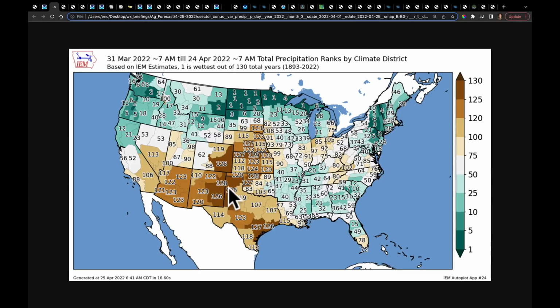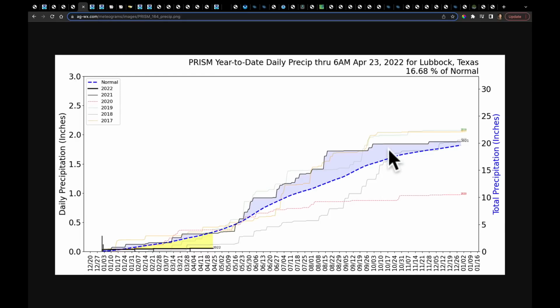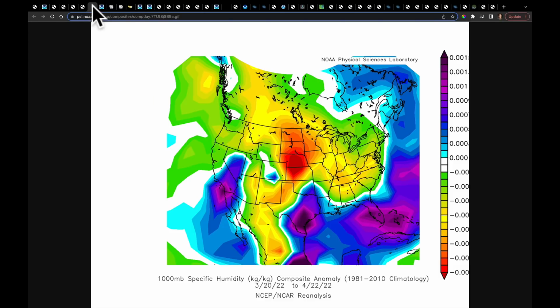Now, from there, I want to take you down to Lubbock. And if you go to Lubbock, the precipitation basically stopped at the beginning of October last year. So we just flatlined. And since then, we've had one event almost right on New Year's, and almost nothing since. So we're looking at 16% of normal precipitation down here in the plains. And this is just continuing to be a major, major problem. So I'd like to talk about it a bit.